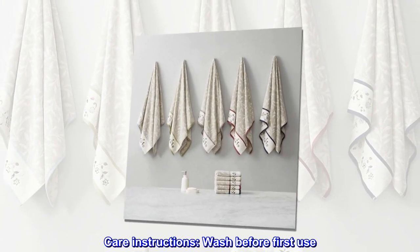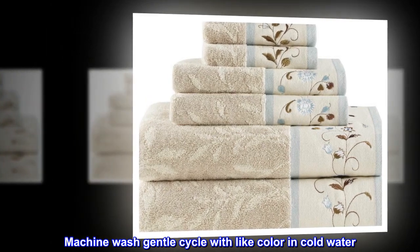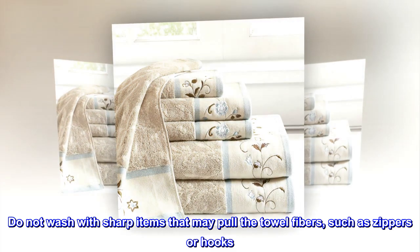Care instructions. Wash before first use. Machine wash on a gentle cycle with like color in cold water. Only use non-chlorine bleach when needed. Do not wash with sharp items that may pull the towel fibers, such as zippers or hooks.